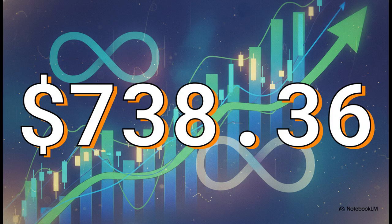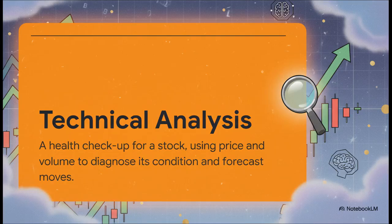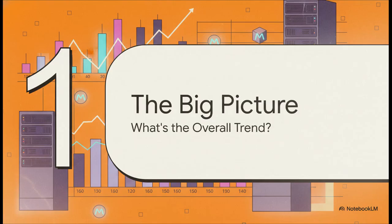But a single price is just one frame in a much larger movie. It doesn't tell us where the story is going. So, are we looking at a bullish run? A bearish downturn? Or is it just stuck? To figure that out, we're going to dig into a detailed technical analysis report and let the numbers do the talking. So for the next few minutes, let's put Meta on the exam table. We're going to check its vital signs, things like price and trading volume, to get a real sense of its current health.